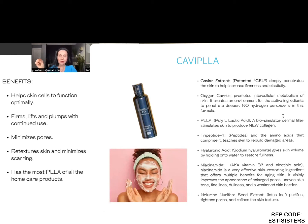Okay. So the key benefits for the Cavi PLLA are helps to maintain optimal cellular function, firms, lifts, and plumps with continued use because of the biostimulating polylactic acid in such a high concentration, minimizes the appearance of fine pores, and that is because when you're working with polylactic acid and it's stimulating collagen, it is going to smooth texture, minimize pores. Also, like I have here, minimizes scarring.